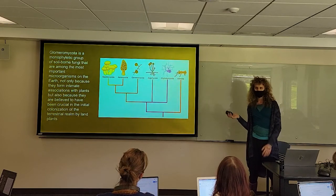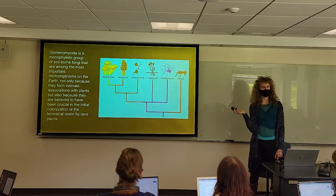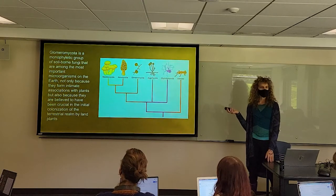They're symbiotic. They're mycorrhizal, so they live in the soil. They make partnerships with plants, and they make soil. And for those reasons, they're really super important.